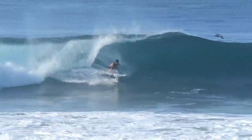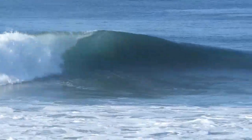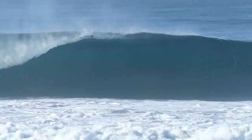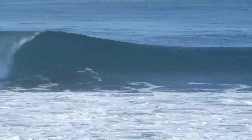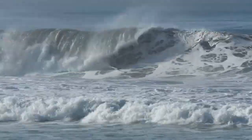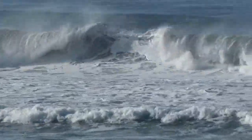Nice one. There it is. Yes. Not a lot of complete rides this morning, man. And here we are. That's a nice one. Yeah, I'm liking it a little better now with this tide backing out a touch. Yeah. A lot of that going on. Nice.